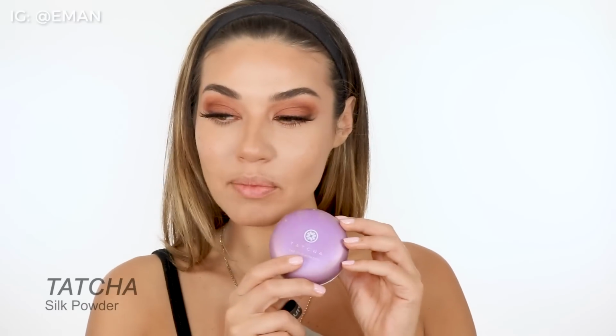I feel like I haven't done a look like this in a while, and I'm happy that it's turning out the way I want it to. Setting powder. I've been using this one nonstop. This is from TATCHA. It's the silk powder. It just has a really nice finish to it.